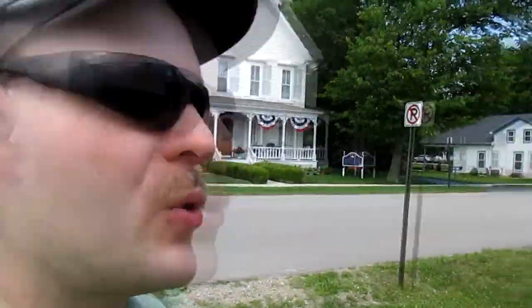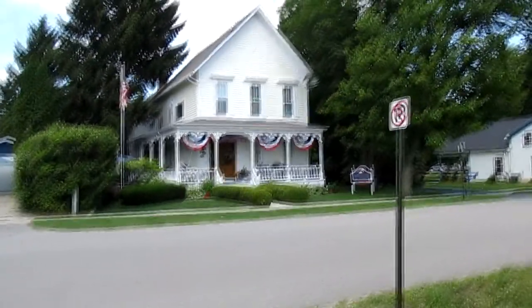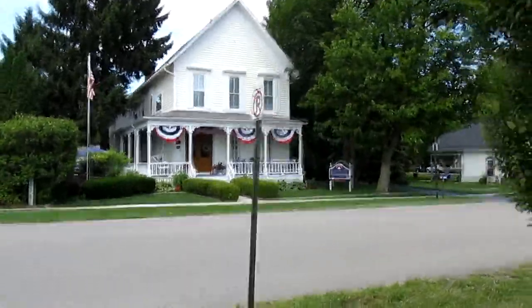And then in the early 1980s, this became a bed and breakfast. It was first called the Governor's Inn, but eventually it got renamed to the Captain's Quarters Inn. But yeah, there's a few rooms available in the bed and breakfast.